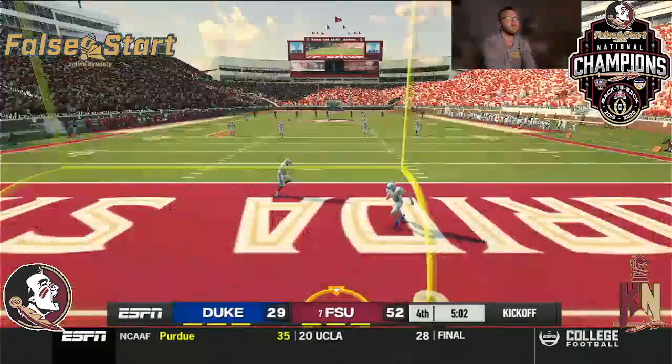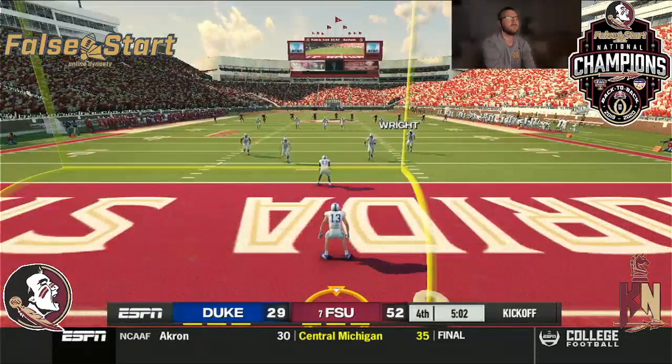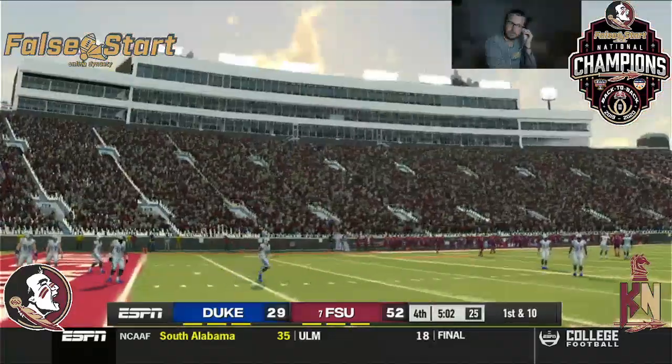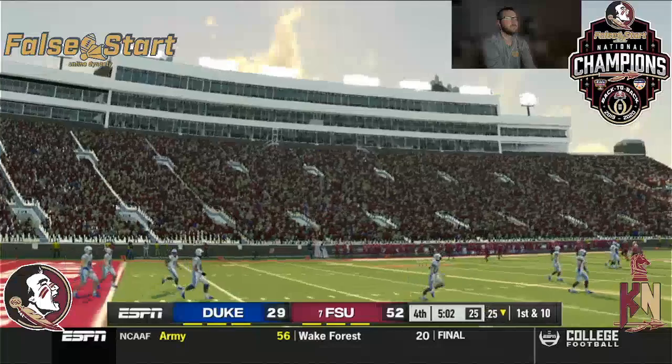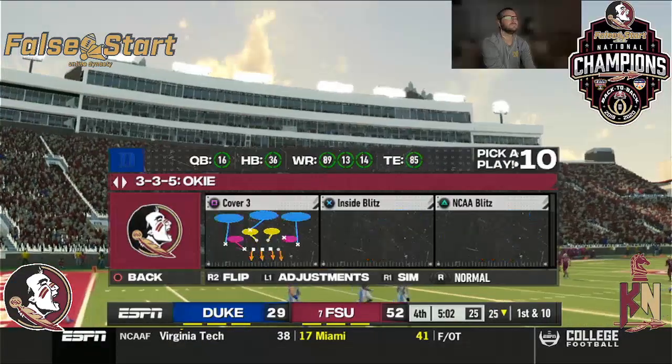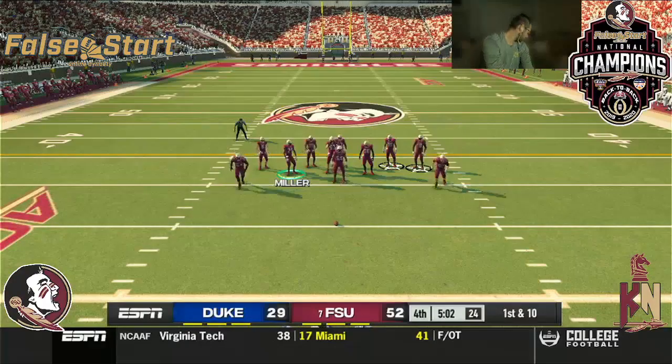Cantrell gets set to kick this one away. He really got a hold of that kick. And it sails out of the end zone for a touchback. We're about set to start things up again.